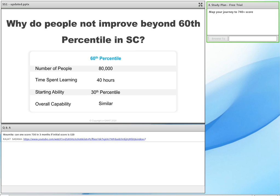And I'm going to compare two students. One is a 60th percentile student. One is a 90th percentile student. How many people are at the 60th percentile? If you assume 200,000 people take the test, it's about 80,000 folks over here. In SC, we're just focusing on SC.